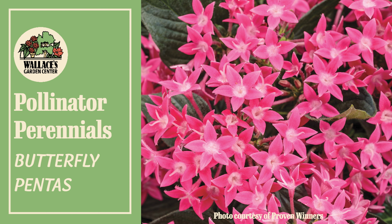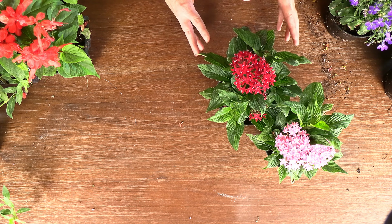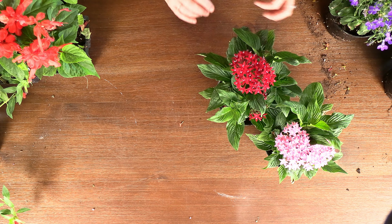One annual that is awesome for butterflies is actually called butterfly pentas, and a lot of people aren't familiar with this plant. I think part of the reason is because when everyone is buying their annuals in May and early April or late April, this plant isn't blooming yet. This plant likes to have a lot of heat and warmth before you start to see flowers.